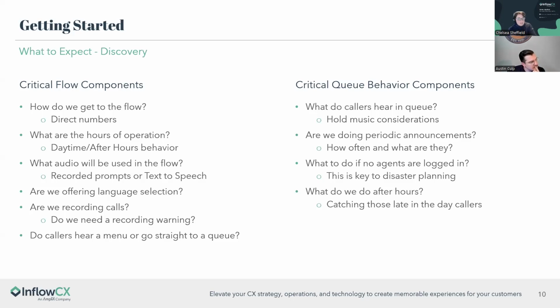Then we get to queue. They've gone through the menu. They've figured out where they need to go. We've gotten them to a queue. We might only have so many agents available in that queue, though, so callers are queuing to wait for the next available agent. So what are they hearing?